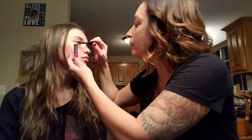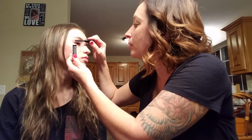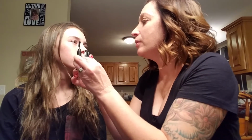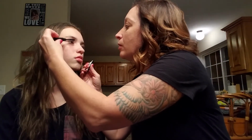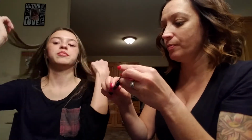Okay. It's really hard to put makeup on with my left hand. Okay, so, if you can see, her lashes actually look kind of long and pretty. So it's not too bad.